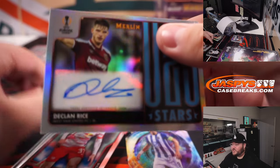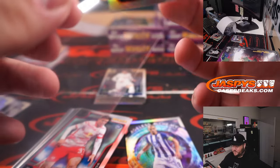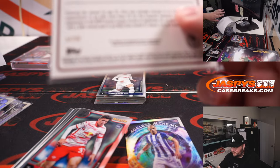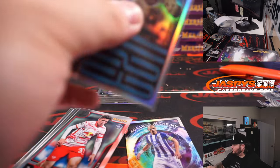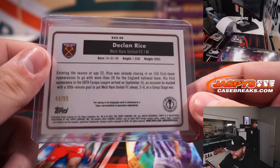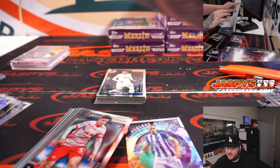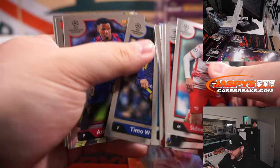Nice. Under 23 stars auto. Declan Rice for West Ham, 44 out of 99. That's going to Sean Peoples. Very, very nice. The youngster's getting some love. Sydney Ray Bezier. Neymar on the chrome refractor in there as well.